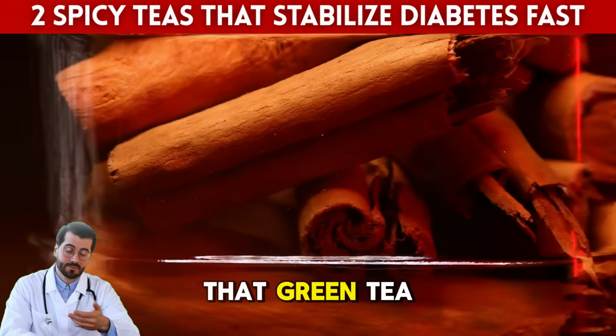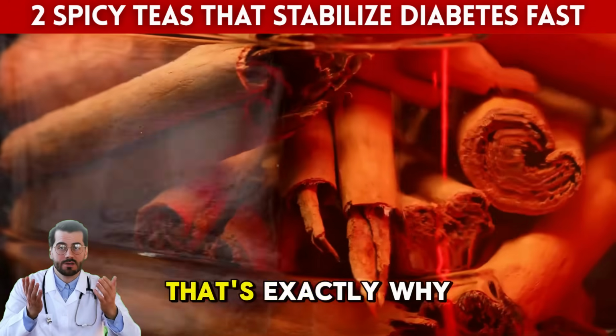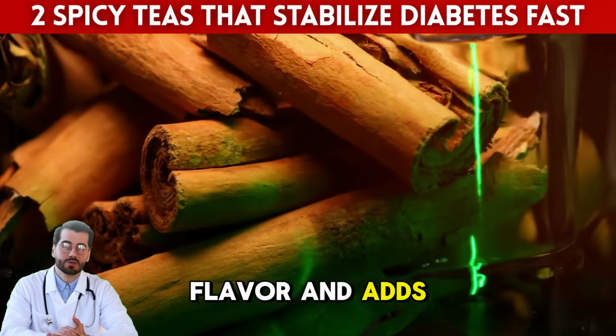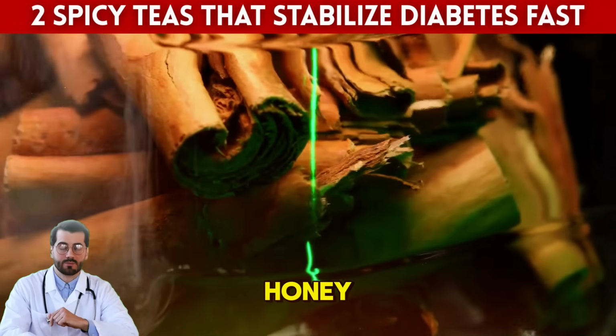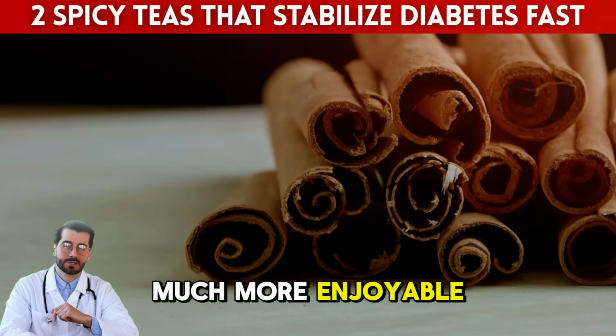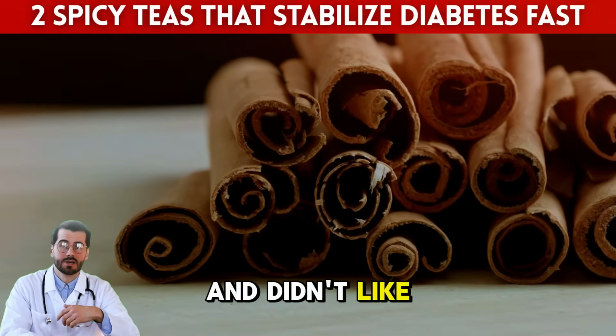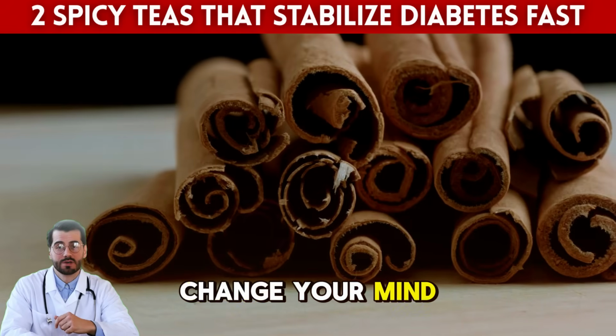Some people worry that green tea might taste too bitter. That's exactly why the cinnamon makes all the difference. It softens the flavor and adds a light sweetness without sugar or honey. You'll find it much more enjoyable and easier to drink daily. If you've tried green tea before and didn't like it, this version might change your mind completely.